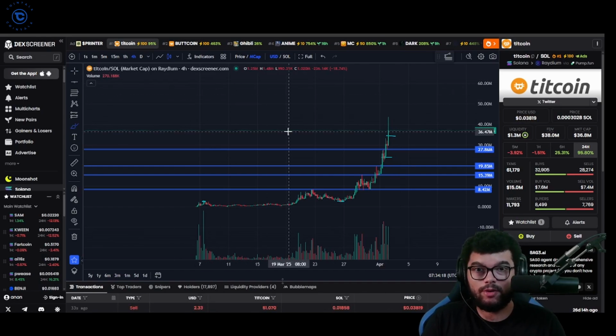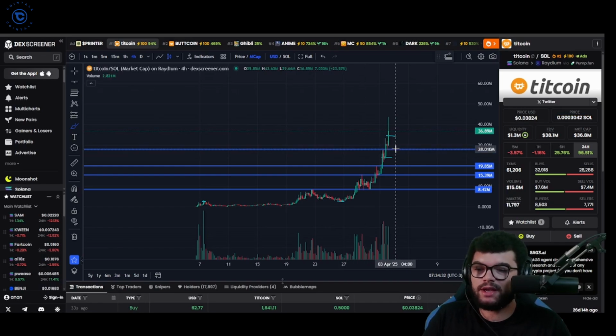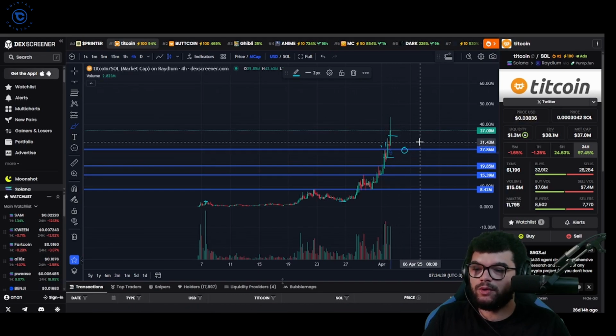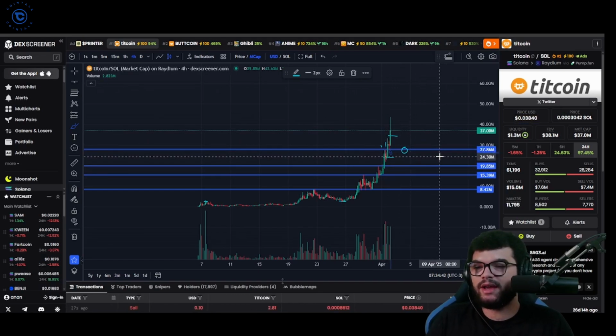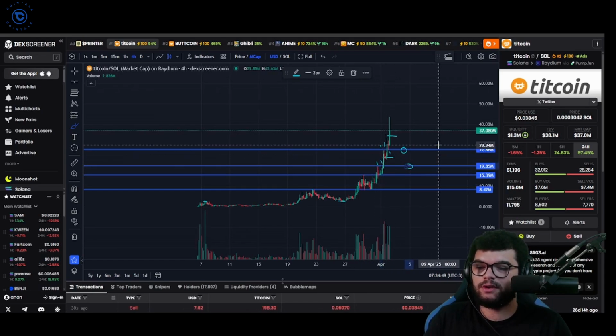So I'm just going to point out the most obvious levels where you could get good entries on EXRTv. If we have an insanely bullish chart on EXRTv and say tomorrow it pulls back a little bit, the first entry would be somewhere around 27 million market cap. Look, resistance twice and support once. The other level would be 20 million or 19.85 if you want to be more precise. Resistance once, resistance twice, and this would be another level to grab some more EXRTv.